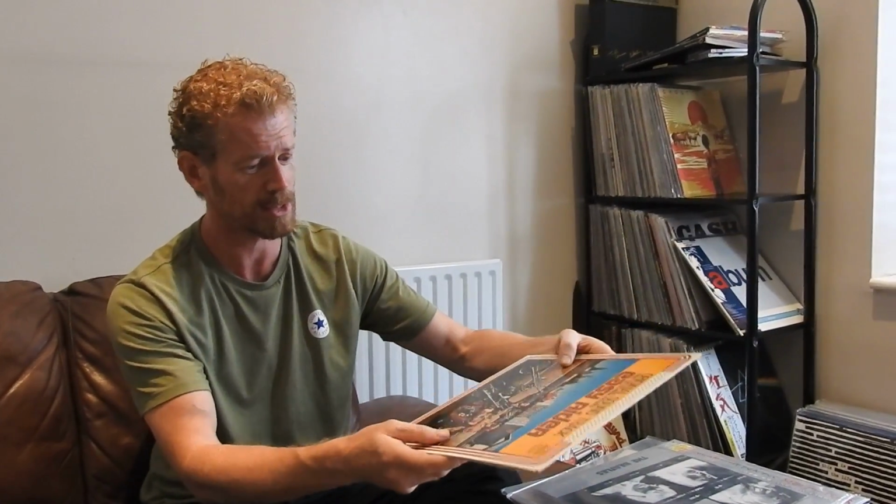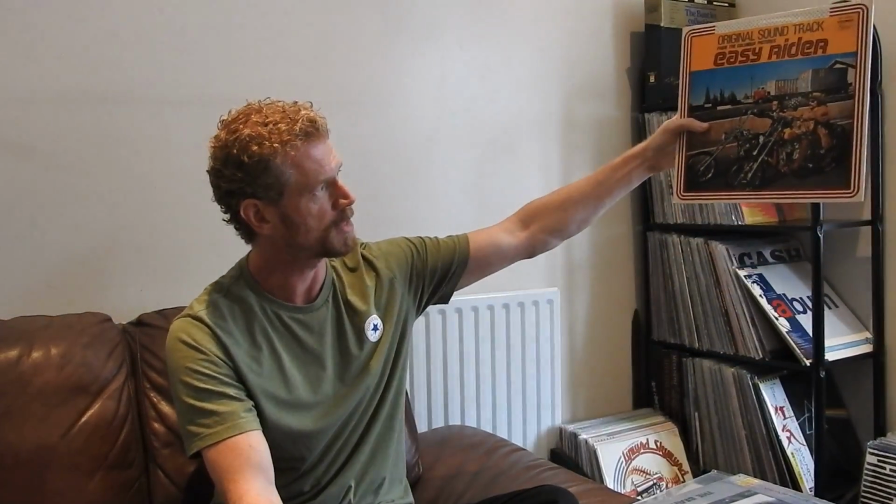I mean, the cover for this, textured, flip back on the back, solid card. That's a Japanese only cover, you don't get this one anywhere else. Again, like a piece of artwork on the wall, love that.